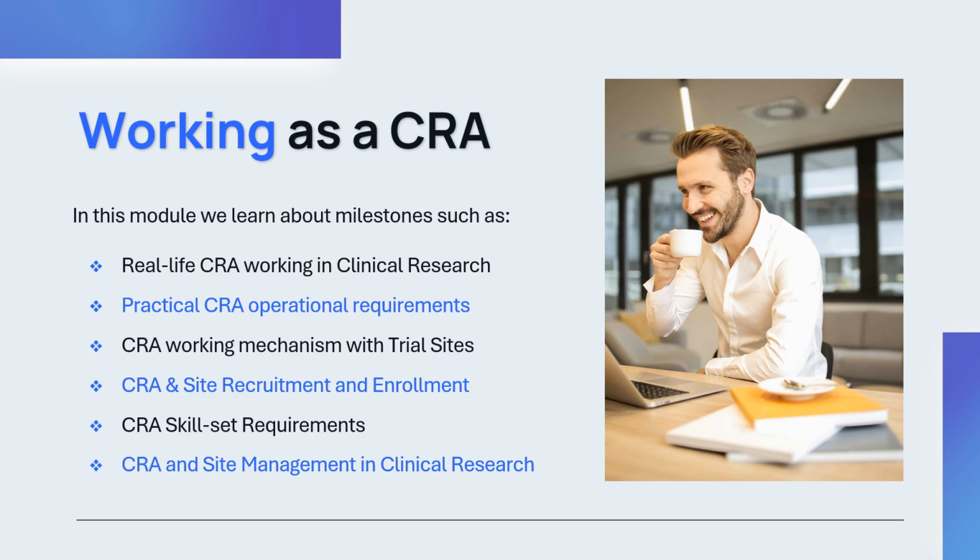And finally, we will be focusing on how a CRA performs site management, because site management is a different beast and a different art. So how does a CRA perform a monitoring visit? How does he manage the site? At the fundamental level, we are going to understand that in detail. So from this module, we will get a very clear understanding of how to work as a CRA in a clinical trial.